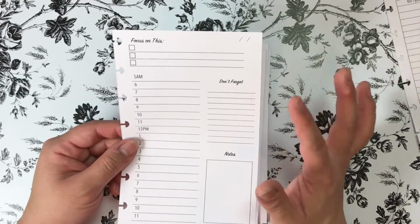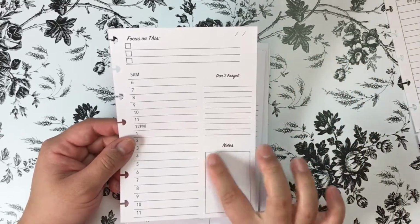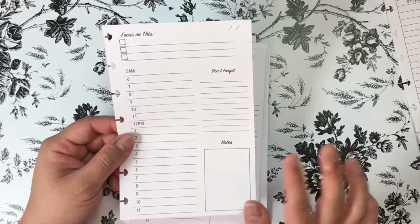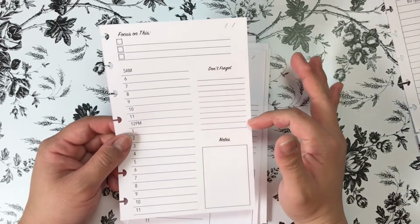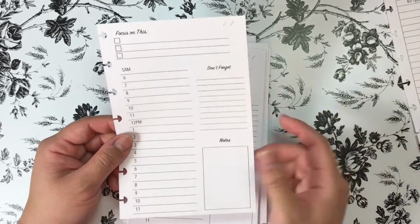And then over here I just added a don't forget section and a notes section where really you can use this however you want, if you want to decorate it or if you want to put in some quick things right here. And you can easily turn this into a checklist kind of format, or just to jot down quick notes.